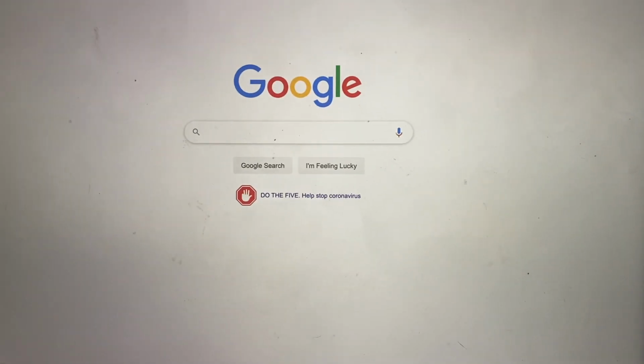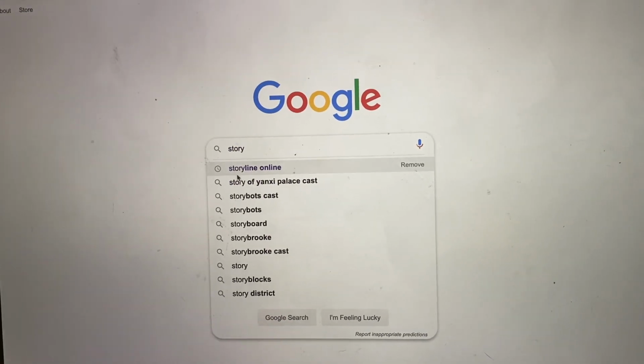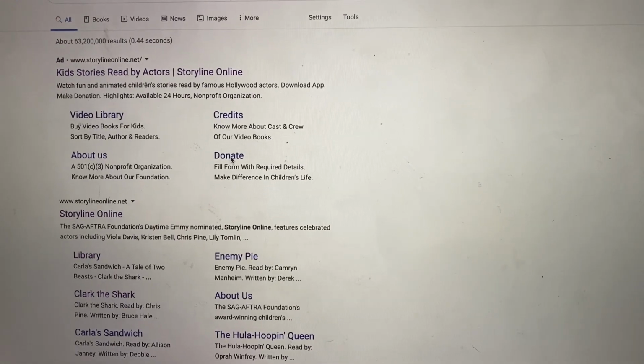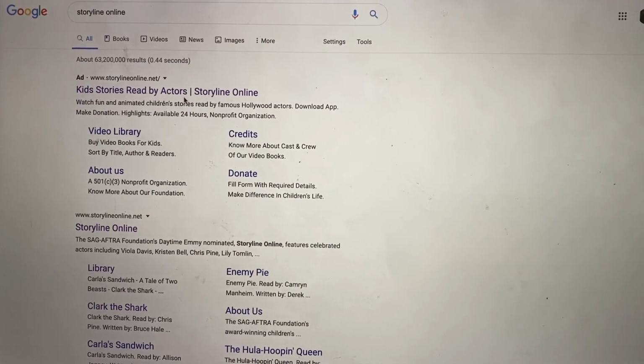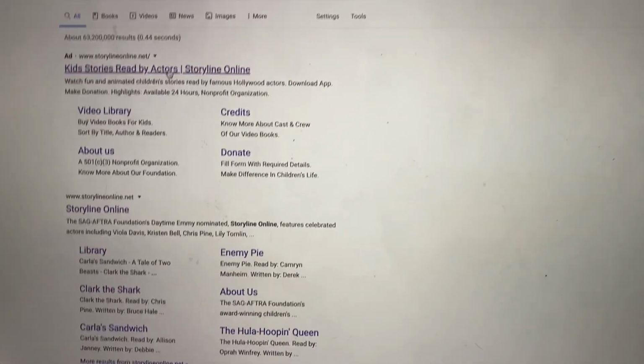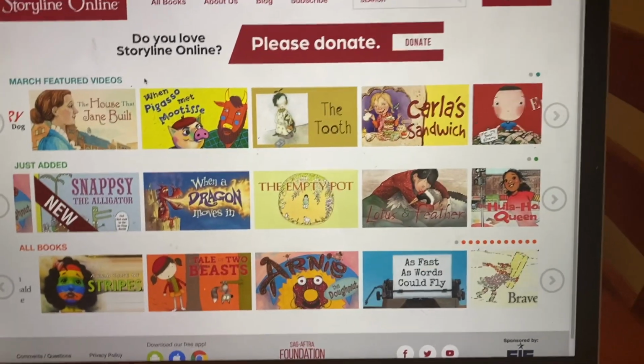Once you go to Google, you literally just type in Storyline Online. Mine pops up because I use it quite frequently, but it's just this first one, storylineonline.net. It's kid stories read by actors. You click that, and here's where it gets super cool.